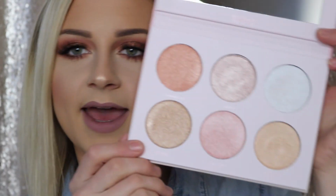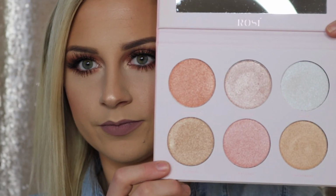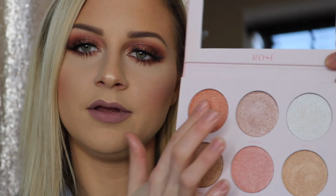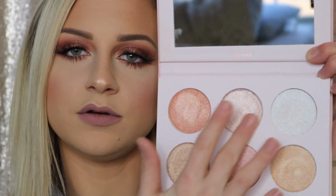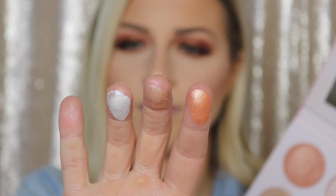This one is gorge. The packaging is so pretty. This is called the Rosé Highlight Collection by Bad Habit. So most of this is Bad Habit. I didn't even realize that. That is beautiful. To me, that's like an Anastasia Beverly Hills dupe. So we have a lot of Huda Beauty dupes, and then we have a lot of Anastasia Beverly Hills dupes. These are beautiful. The middle shade is to die for.